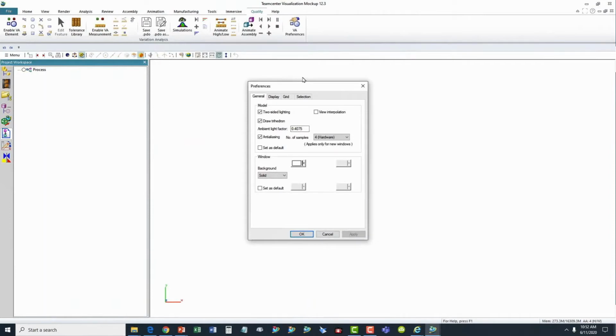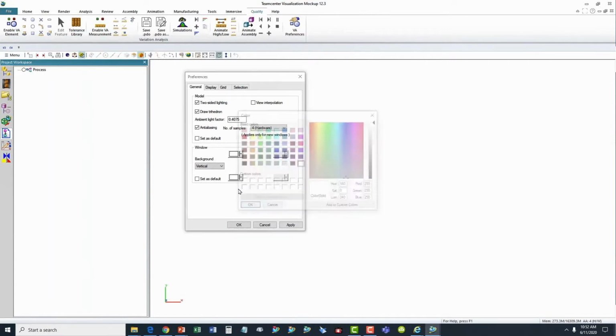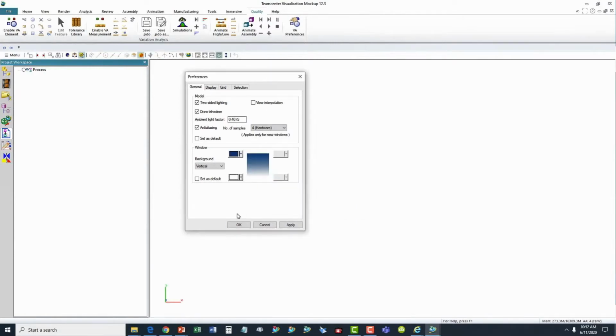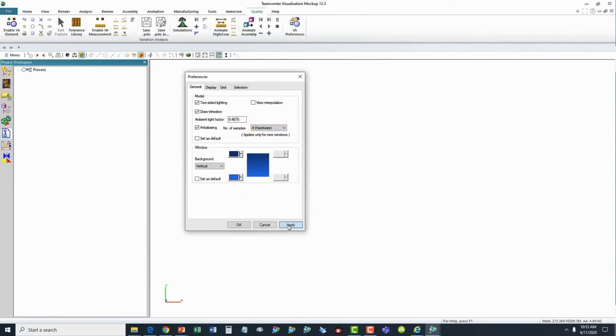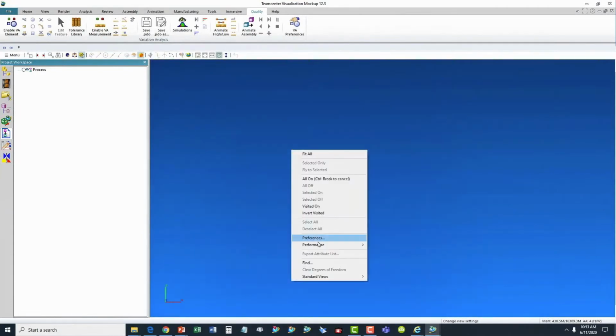In addition, there's a few other things we want to save. So here we have our preferences for our background and everything. So what I want to do is we like to have it vertical, and you can pick whatever colors you like. This sometimes is more of a personal preference than anything else. I like this nice shade of blue. I'm going to go a little darker on top, and on the bottom, I'm just going to pick that base color of blue, and I'm going to create a nice two-tone background screen, and there we go. That makes it nice and easy.